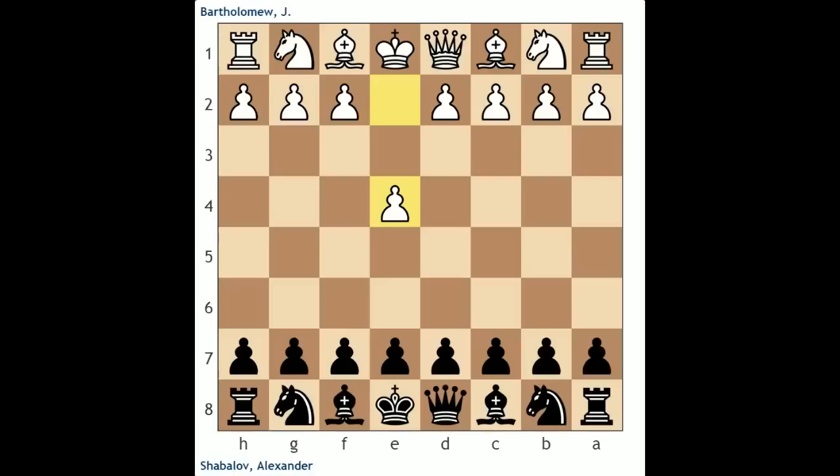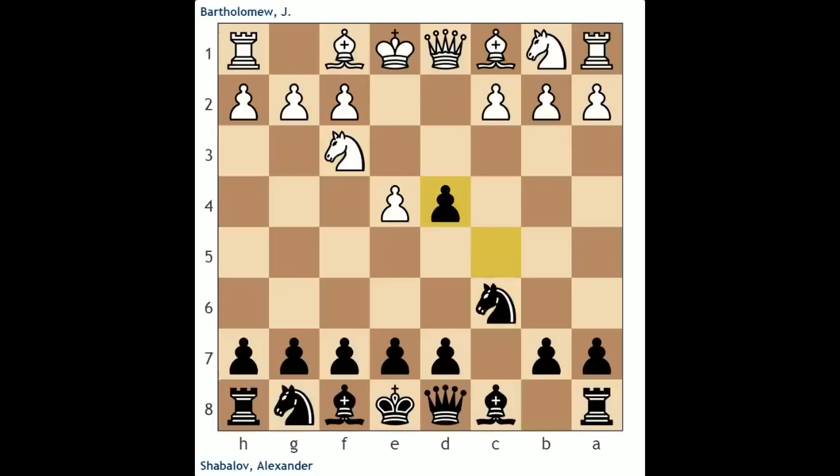But I was 16 years old when this game was played, and it was important to me because Shabalov had just won the U.S. Championship a few months prior to this game, and we were playing in the first round of this tournament, and I ventured e4 against him, and we got a Kalashnikov. And this is one of my first victories over a Grandmaster.